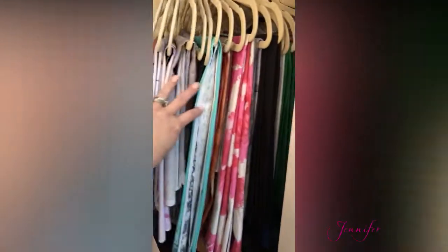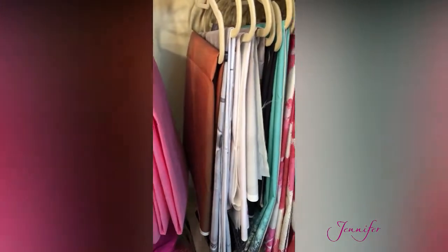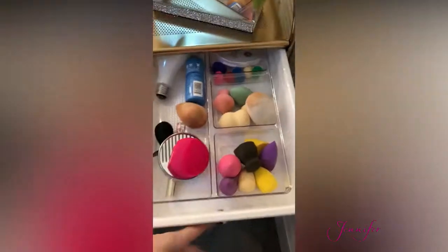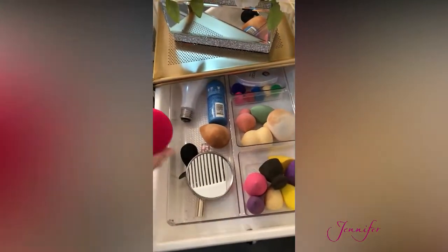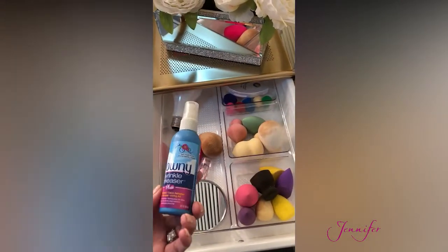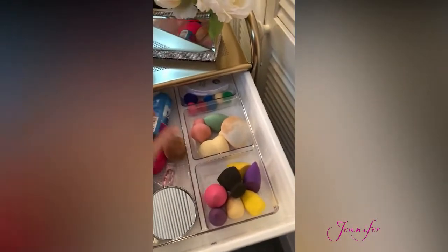Here I have, these are all my backgrounds, and I have them all neatly folded in here, and I have a steamer that I use when I want to put them up so I can get the wrinkles out of them. But beauty blenders and this is a face massager. I'm doing a video, I have something on, it's wrinkled, I spray that on. It takes the wrinkles right out.